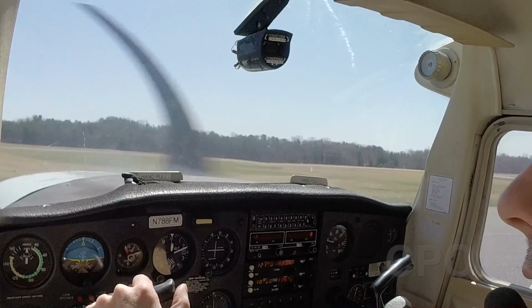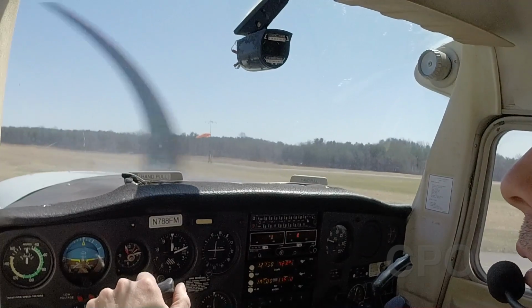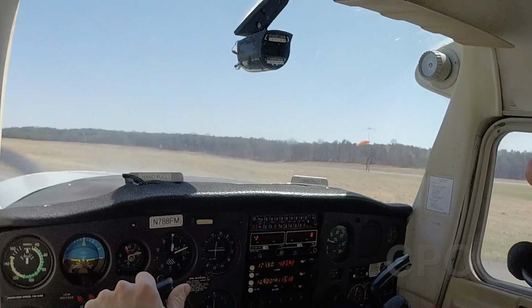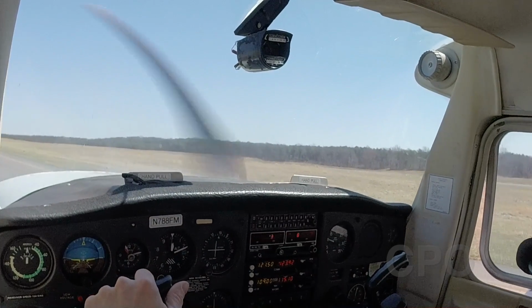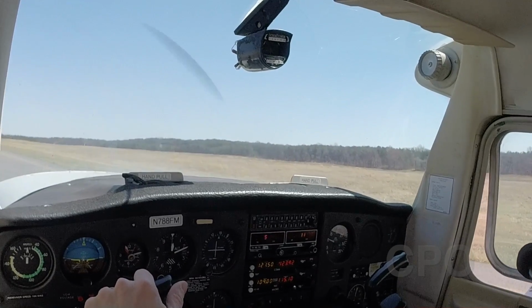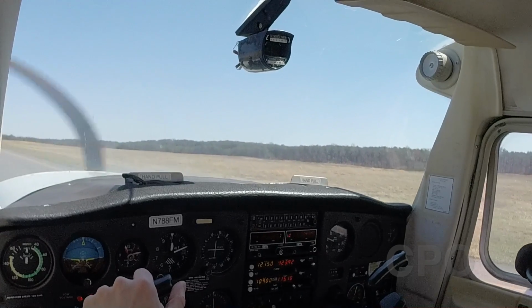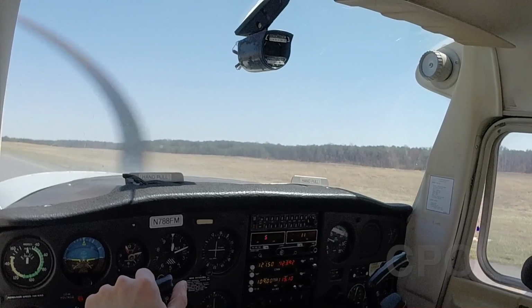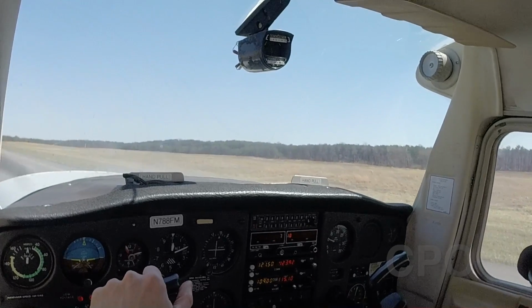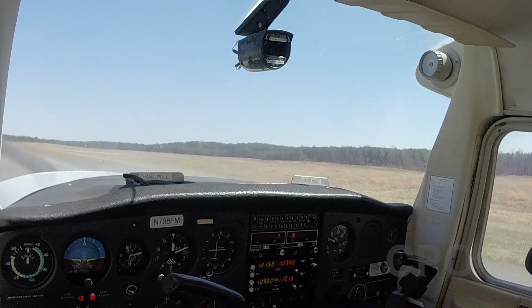Where's the brake? I found that. Yeah, you have differential braking, so if you push harder on one brake than the other, you'll swerve that way. In other words, your left side pedal brake only controls the left side. Okay. And you've got the ailerons tipped towards the wind, is that right? Yeah, I do. Actually, it should be away at the moment because it's slightly from behind us.